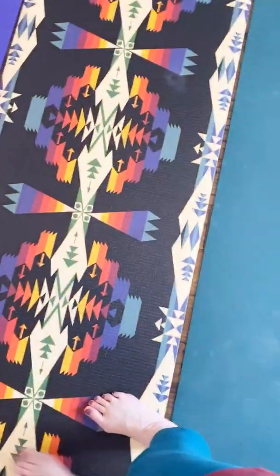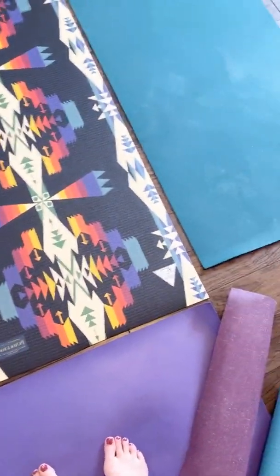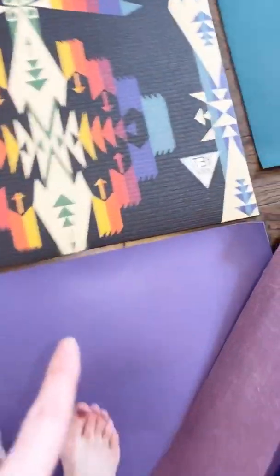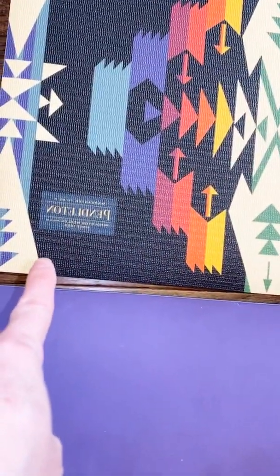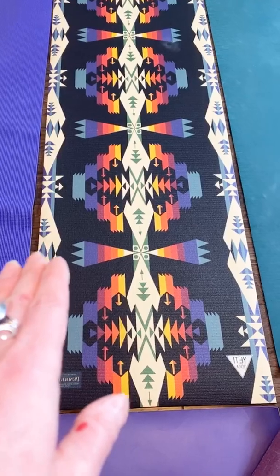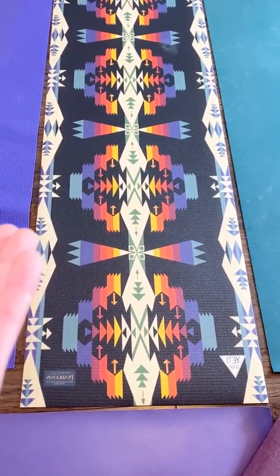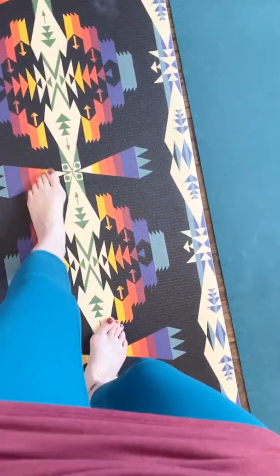So this mat, I say it's fancy, but it's because it has this beautiful design on it. This mat is Yeti Yoga, and I just have it backwards here. It's a specialty Pendleton mat. Each mat that they created that was Pendleton has a different design on it. And this was a mat that was a really sweet gift from a student. And I love this mat for so many reasons. However, this mat is not sticky at all.